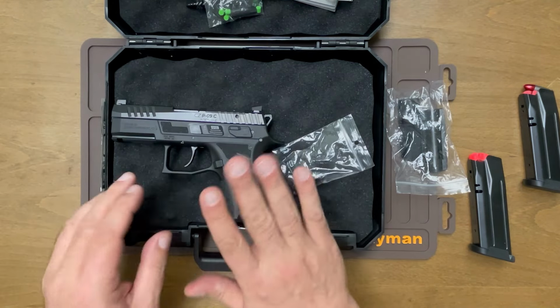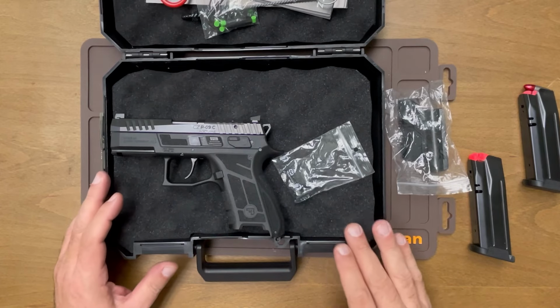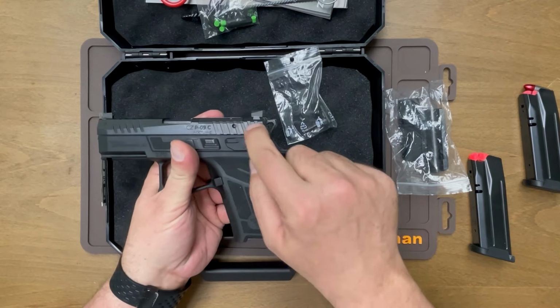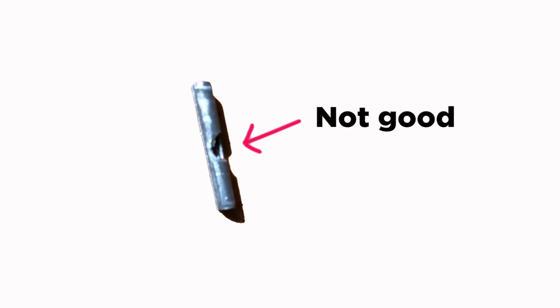And the reason that it comes with snap caps, and I did not know this until I started going, why would they put snap caps in with a brand new gun, is this particular part of the gun right here, which is the roller pin, will tend to break and shatter if you continuously dry fire a CZ without a snap cap in it. So that's why they put the snap cap in there.